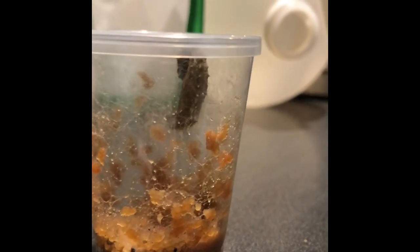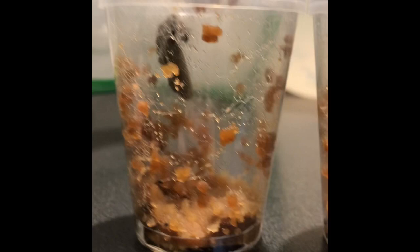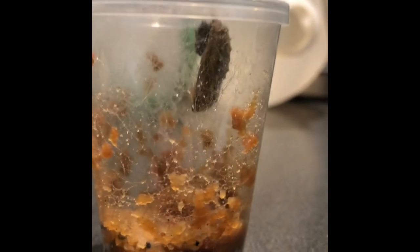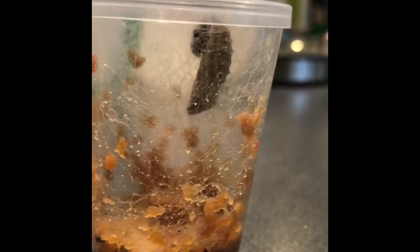Let me just show you. I think this is day six of our... Okay, maybe it's day seven of our caterpillars. And if you notice, they've shed their caterpillar-like bodies, and now they're completely in like a black, spiky-looking chrysalis.